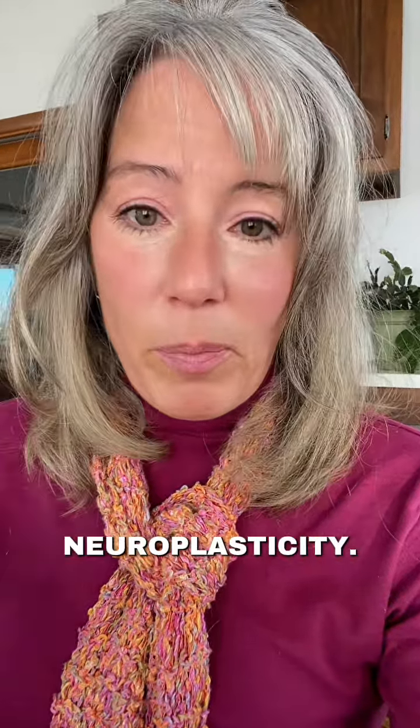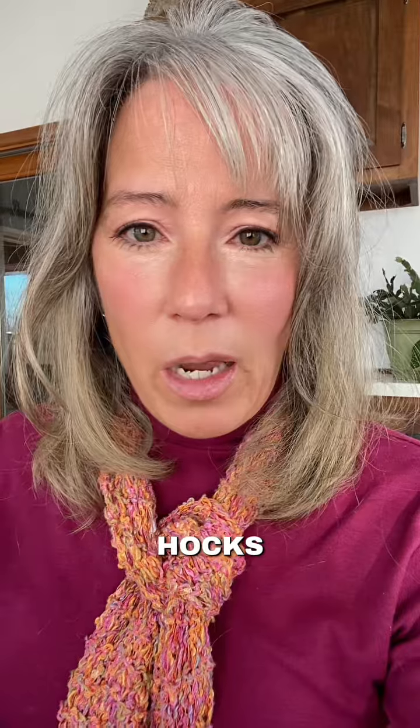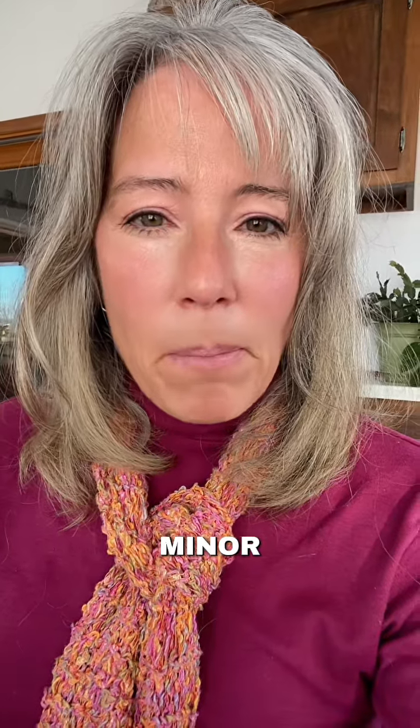So basically, you want to increase the horse's vocabulary for movement, and you want to do that by teaching the nervous system new options, and you want to do that all under the umbrella of safety. So what you'll find with horses with really straight hocks is they'll have like a default way of moving, something that has felt safe and comfortable for them. And what we want to do is create just some minor problems that they have to solve by organizing their body in a different way.